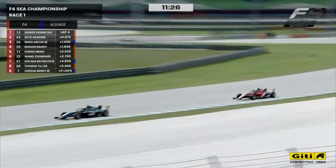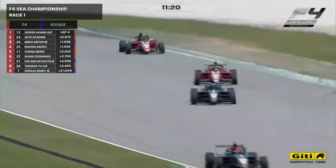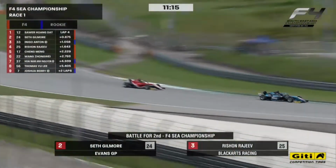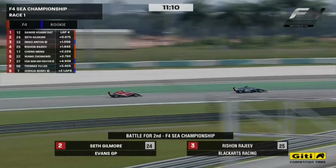Seth Gilmore definitely growing in confidence. Didn't really get the chance to shine in the Middle East for my money. He had a couple of issues where the car ended up snapping away from him, and he ended up having a lot less track time than he deserved over the course of that Middle East campaign. But he's getting it back together now here in the Southeast Asia Championship.